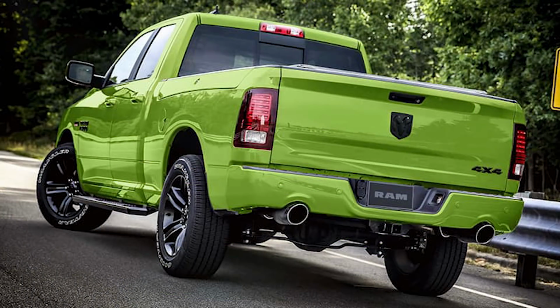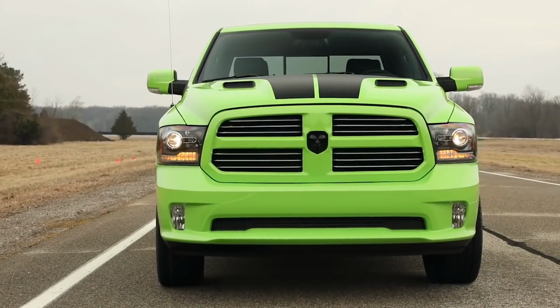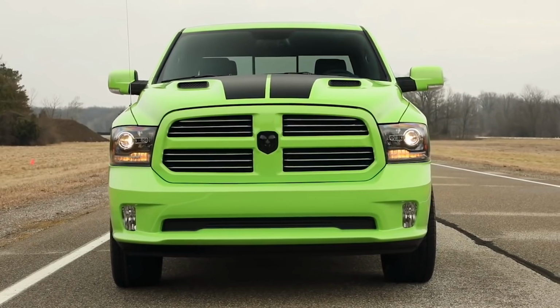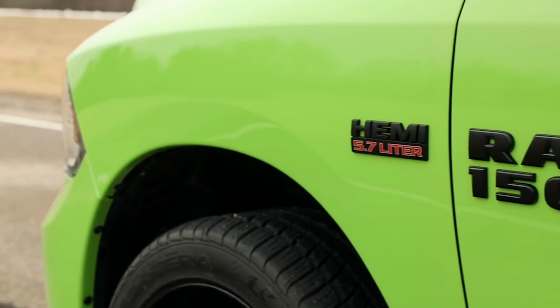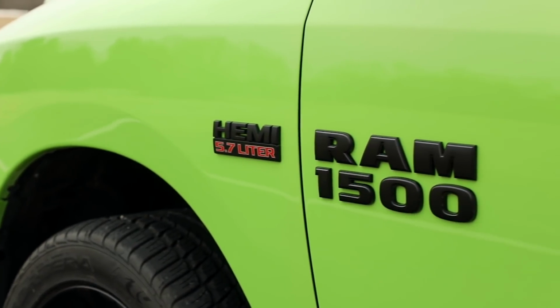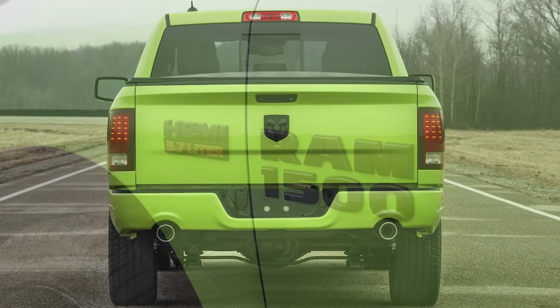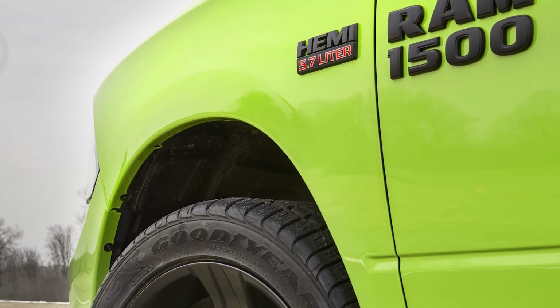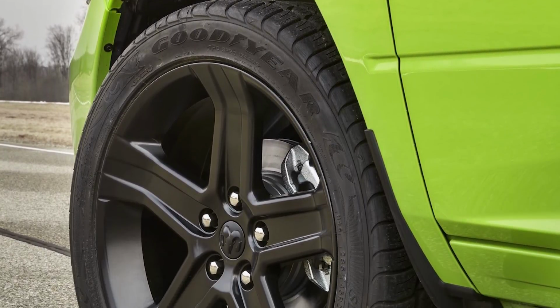Only the Ram 1500 Crew Cab with the 5.7-liter V8 Hemi could be ordered with this Sublime package. The Sublime is built off of the Sport trim, so it comes with a body color grille, bumpers, side mirror, and the Sport hood standard. The Sublime is beautifully complemented by some matte black stripes on the hood and matching black badges that are found on the door, grille, and tailgate, including the black Ram's head.